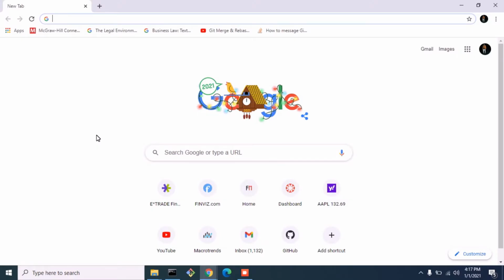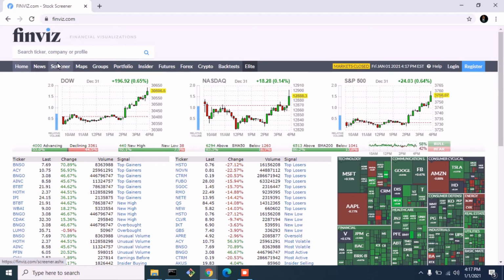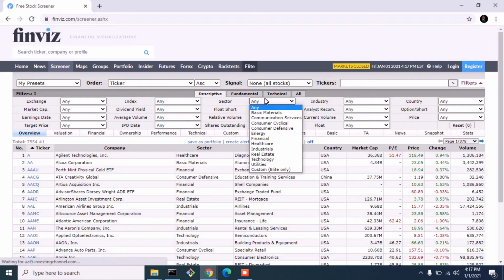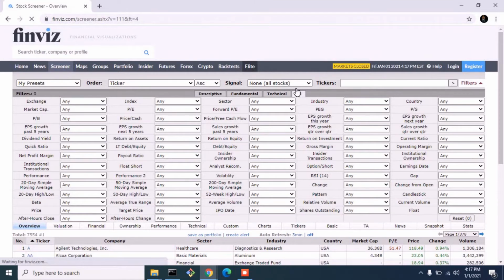Okay, so the first thing we're going to do is type in finviz.com, and I click over on the screener. And then from here, you can just see all the different topics for the different companies that you want to look at. So let's say I only want to look at companies within this particular sector, but you can see that it's separated into several categories. So descriptive, fundamental, and technical, but I'll go ahead and press all so I can get everything at once.